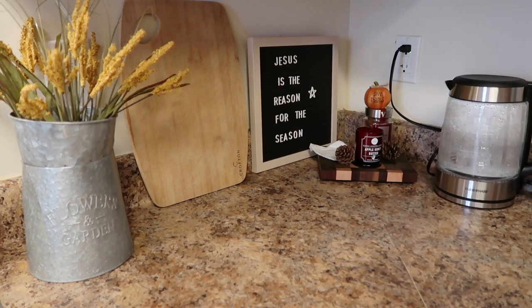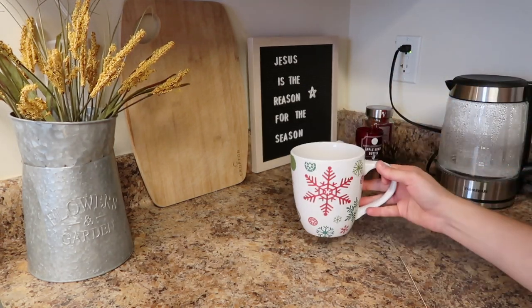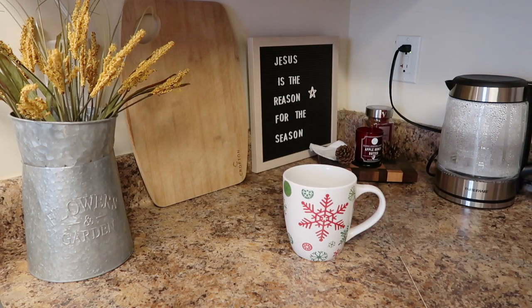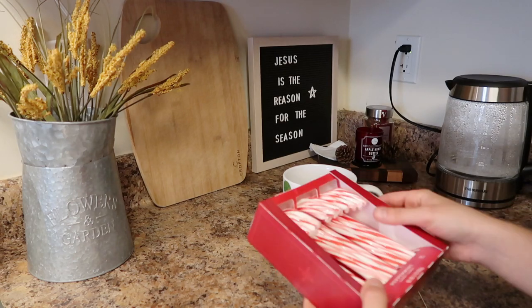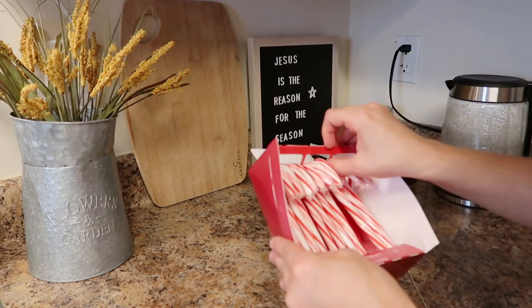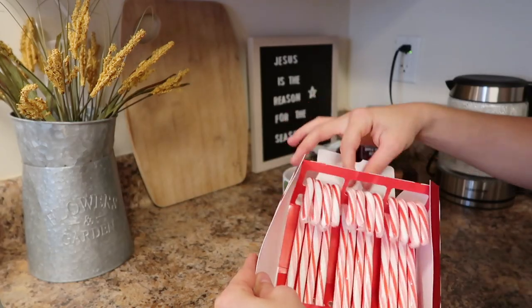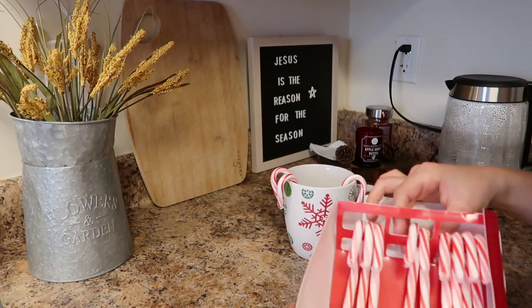Now I'm removing all of the fall decor to have room for Christmas decor. And as you can see, I am leaving the pine cones and the cinnamon rolls because those are also kind of Christmassy. And now I'm going to fill up this little cup with candy canes to give it a festive little feel and look.